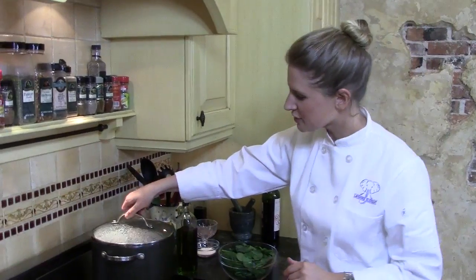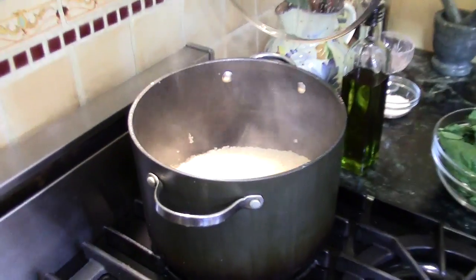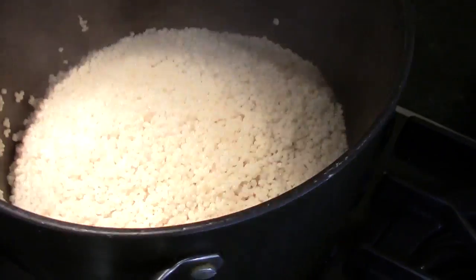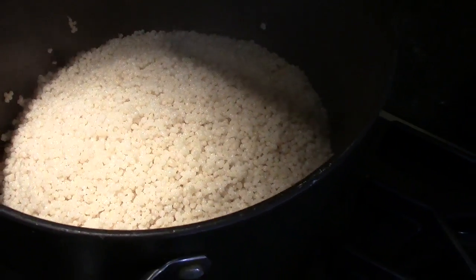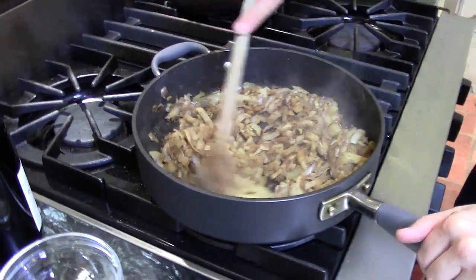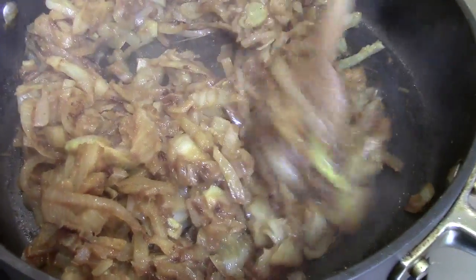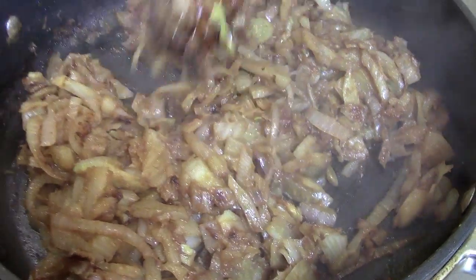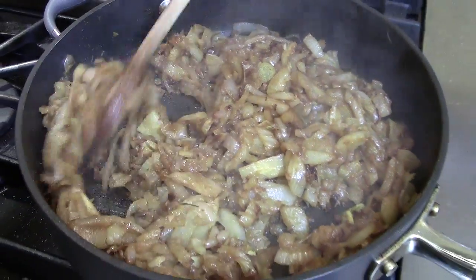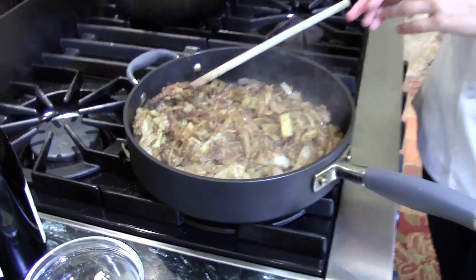Okay, so we have our couscous cooked off. It took about 7 minutes. So we drain that and we just put it back in the same pot, and we're just waiting to finish off the rest of the vegetables, which are right here. So these have gone for about 20 minutes. First 10 minutes with the lid on, the next 20 minutes with the lid off, and you can see they've caramelized really well. So now we're just going to finish the caramelized vegetables before we add the couscous.